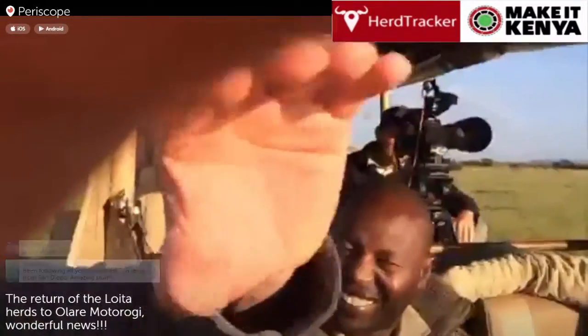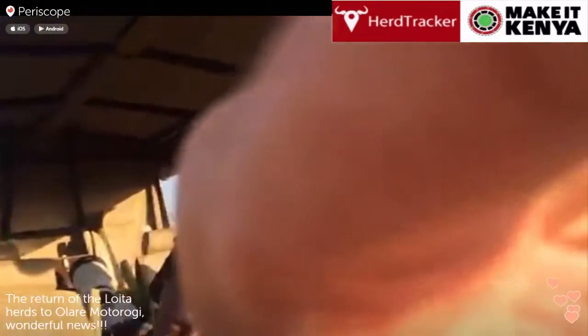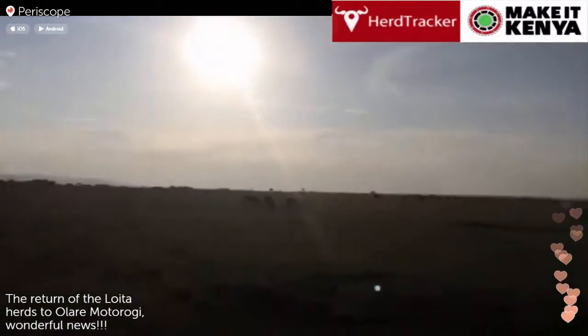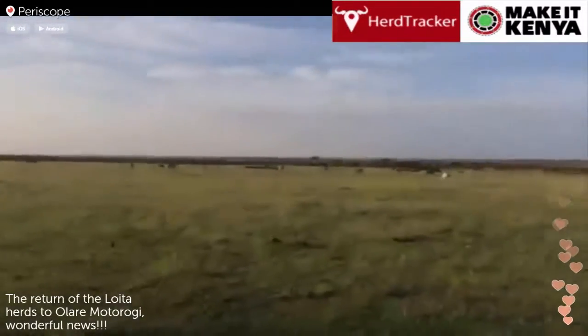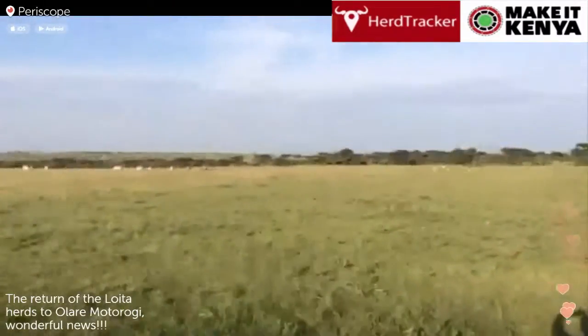Sawa. So I'm going to just pan across the plains. Very peaceful here this morning. Sorry, my hand's in the way. And show you a return of the Loita herds, which is to me personally an absolutely wonderful sight, and good news for the lions of the Mara.